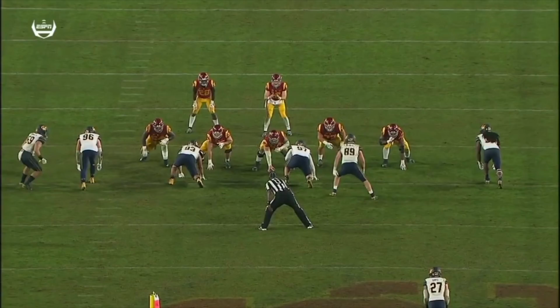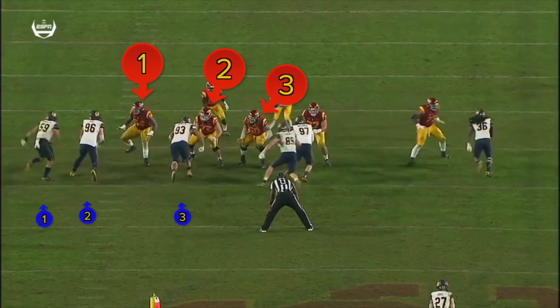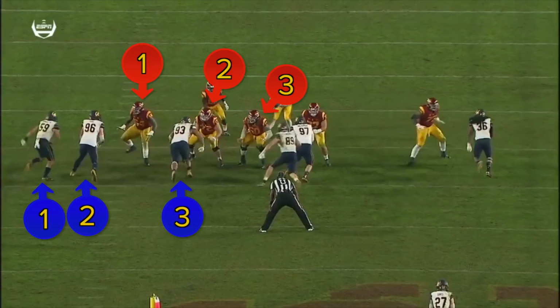On USC's last drive of the game, we're running the same blitz, but USC's actually adjusted and gone to a different protection. Here, the center, instead of double teaming the nose tackle like he did on the last play, is going to slide to our left, giving USC 3 offensive linemen to block Bakit, Paul, and Kunashik on the edge.